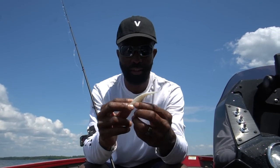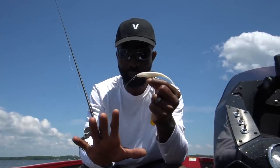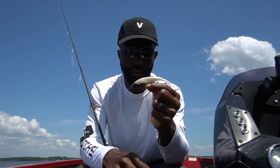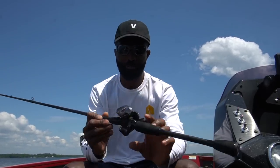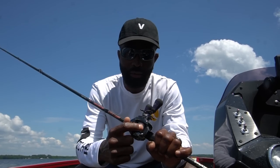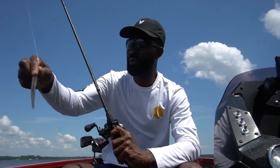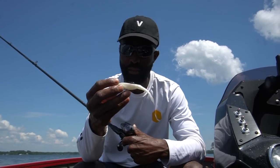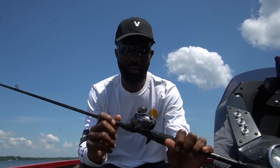When they're more aggressive like they were today, they'll hit it on the top. So that's why I was just throwing a 5/0 offset hook, 5-inch Z-Man Jerk Shad. I'm using 12-pound test fluorocarbon line. This is a fairly light bait. So if you try to throw 15, 17, 20-pound test, you won't be able to throw it very far. So I downsized the line so it'll let me throw it a little bit further.